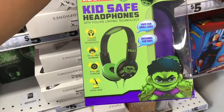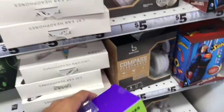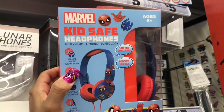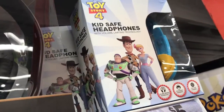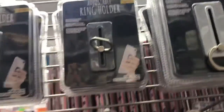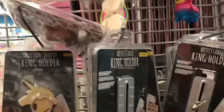How adorable is this? Look at this one, guys. I believe that's supposed to be the Hulk, a baby Hulk. Look at how cute that is. And look at how cute this one is. The Spider-Man one. And then you got the Toy Story one. Look at how cute that is. It is pretty cool. Then you got here the ring holders for the phones. $5. $4. You cannot go wrong.